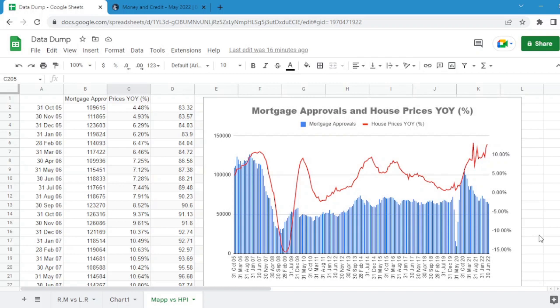So to summarize, approvals are back down around that 10-year average, but prices are yet to fall, but they are showing signs of slowing. To find out what's going on, we need to examine supply. And one of the best places to do that is with the latest RICS market survey. Goldman Sachs calls it the best short-term lead indicator of house prices and activity. And if that wasn't enough, the Financial Times calls it one of the most reliable guides to movements in house prices. So let's dig into this.